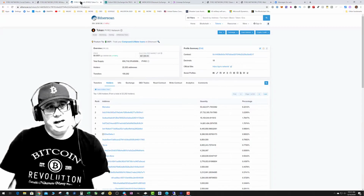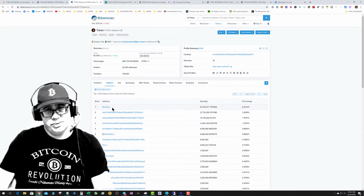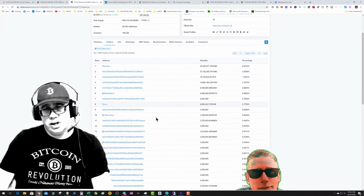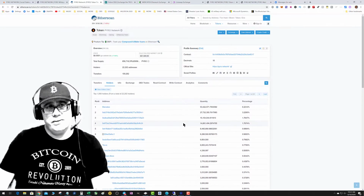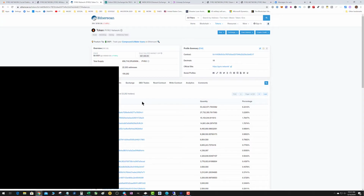Moving on over to Etherscan. Pulling it up, I looked at the holders. Mercantox, which is an exchange, has a very large amount, but I think that's for liquidity. There are a lot of these tokens out there, so people are buying them. Yeah, there's quite a few. 22,000 holders supposedly on ETH.